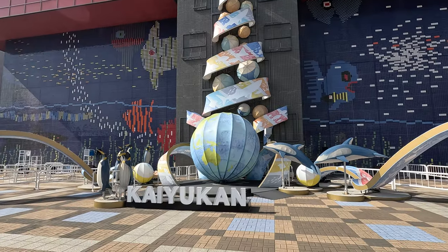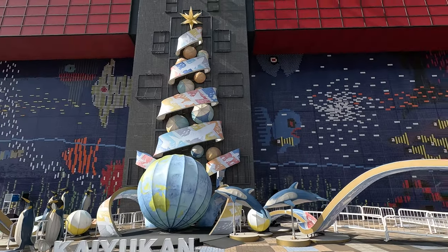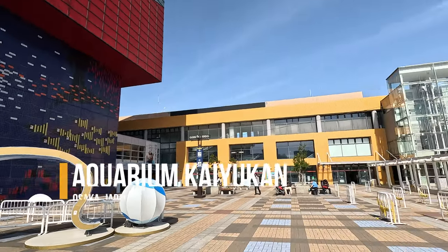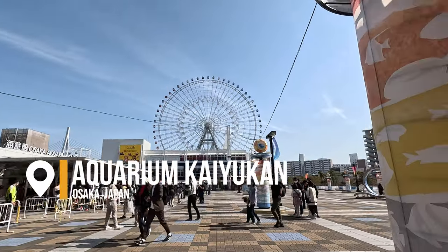First stop, the Kaiyukan Aquarium. We're big fans of visiting aquariums. Kaiyukan, situated in Tompozan Harbor Village, a waterfront district in Osaka, is one of the largest public aquariums in the world. So for us, it was a must-see.